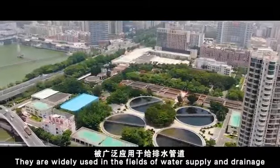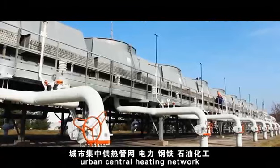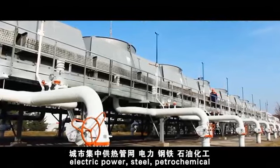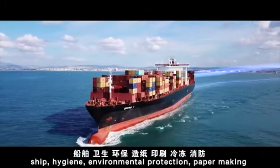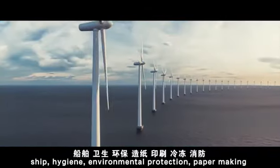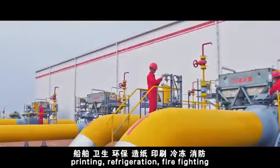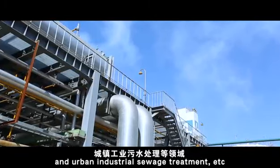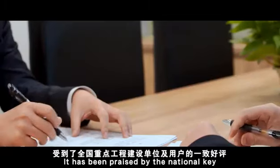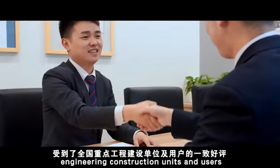They are widely used in the fields of water supply and drainage, urban central heating network, electric power, steel, petrochemical, ship, hygiene, environmental protection, paper making, printing, refrigeration, firefighting, and urban industrial sewage treatment, etc. It has been praised by the national key engineering construction units and users.